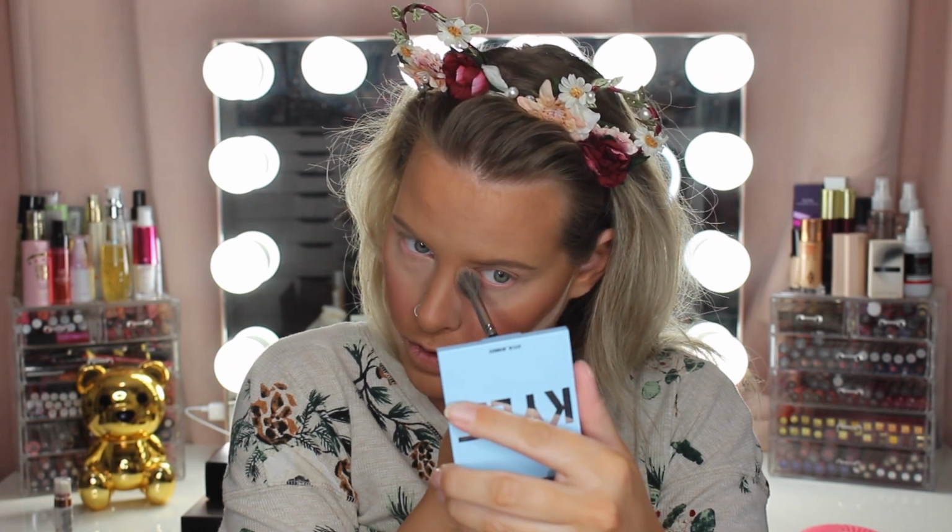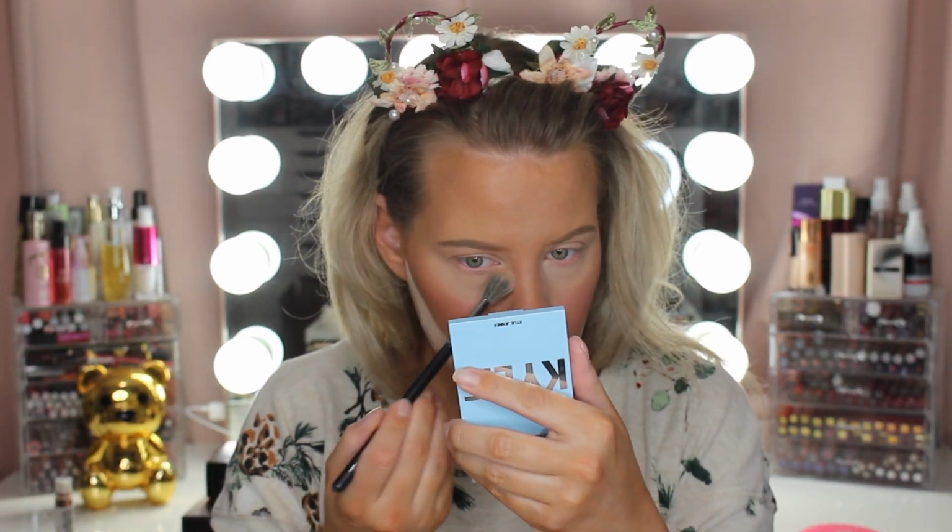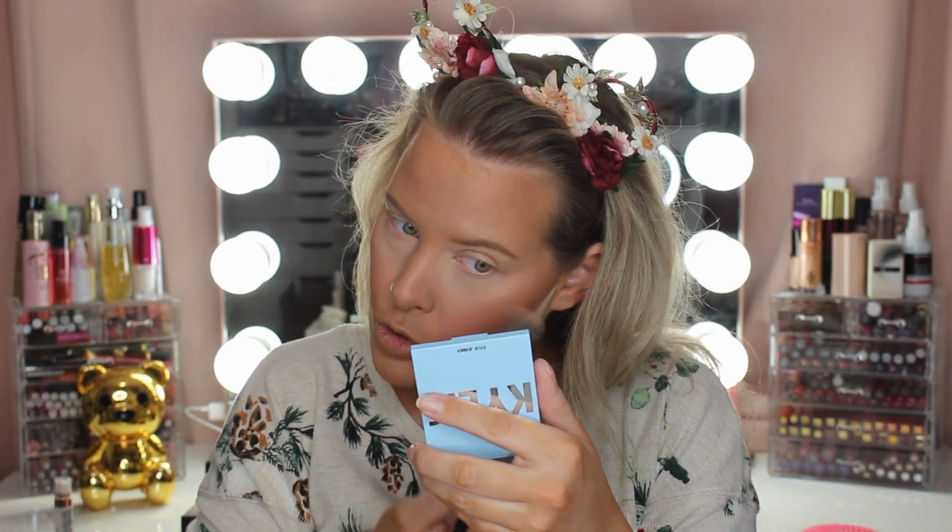So I'm just going to sweep off this nose bake. Looks like there's a little bit of a sheen in this powder. I think next time I won't be baking with this. And it doesn't want to blend out right here. It's just kind of clinging to my face right there. On this side it looks okay, but here it just kind of clung to my dry patches. But I do like the shade. I can't bake with it with having dry skin, so keep that in mind. If you want to try this powder out, I wouldn't leave it on like I did.